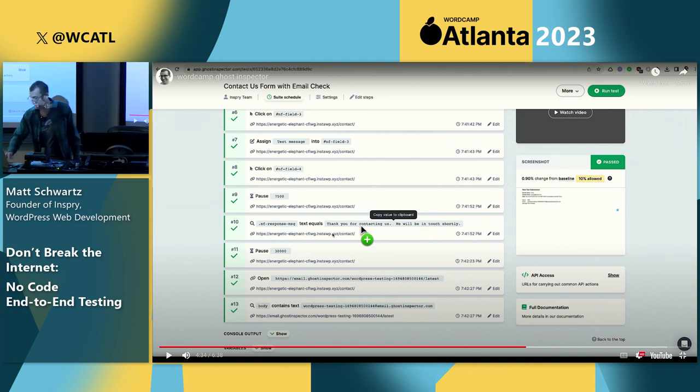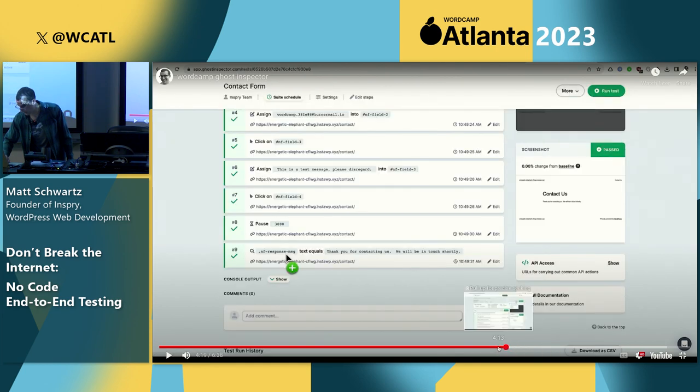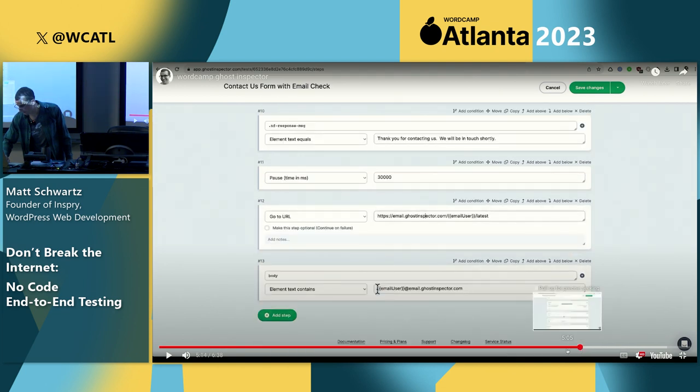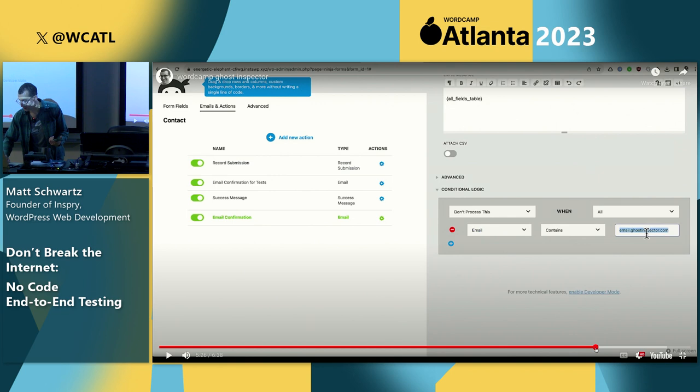Now, the only thing you have to keep in mind is because this was not actually meant for WordPress specifically, and I don't think I put the example in just for sake of time. Well, actually I did. So I'm filling all this out. It's just generating an ID, but this is a NinjaForms. What I had to do though is say don't send this email confirmation if it includes Ghost Inspector in the email. So it's not gonna go to my customers. You could do the same thing with the submission. I don't wanna save it in our database.